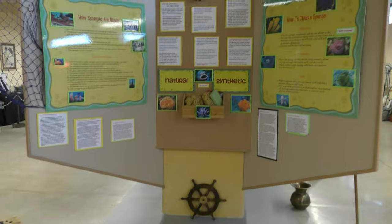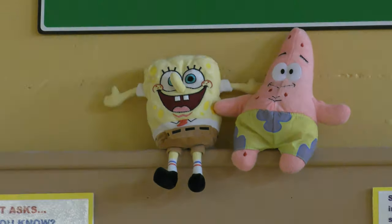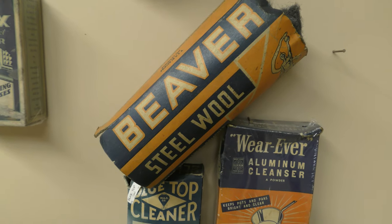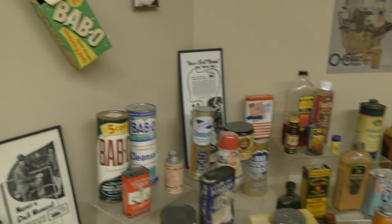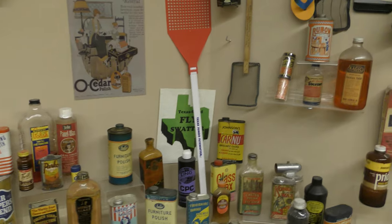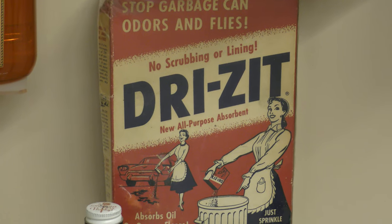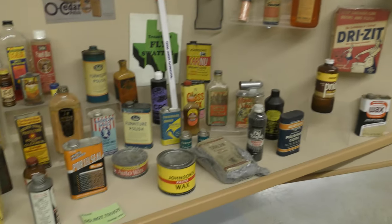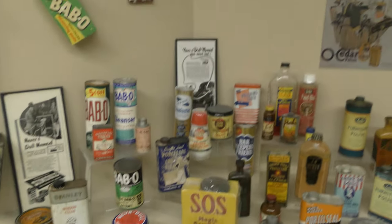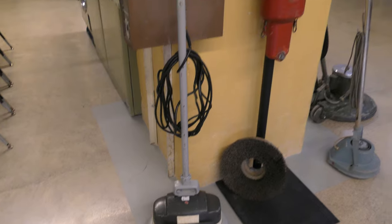And don't forget today's sponge. Natural and synthetic. And most kids know today's sponge is SpongeBob SquarePants. In case you need some beaver, steel wool, they have you covered. That's a Texas-sized fly swatter right there. And in case you got zits, this dries it. Maybe not necessarily zits, but that's what it stops, odors and flies. This is Varsity's first pro buffer, May of 1957.